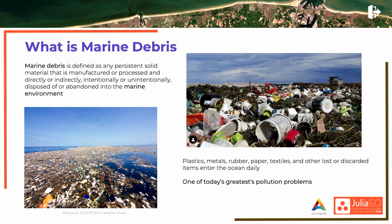So marine debris is basically an umbrella term that includes any enduring manufactured or processed solid material that is discarded, disposed, and then abandoned and can end up in the marine environment or in the coastal environment as well, of course. As you can see, plastic is included in this large term, and as it represents nowadays one of our greatest pollution problems, we decided to develop something that could be helpful for this cause, and this was one of our motivations for developing this tool.